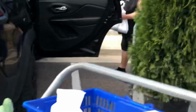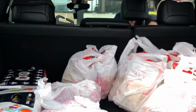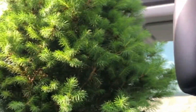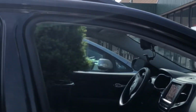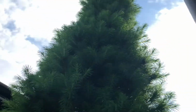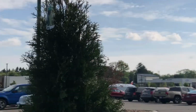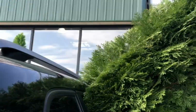Problem. It's not gonna fit inside the car, guys. So let's see. Those are big. One in the middle of our car. And look, it's stuck in the middle. Ooh. Guys, there's another one. There, one more. There's still more. That one.